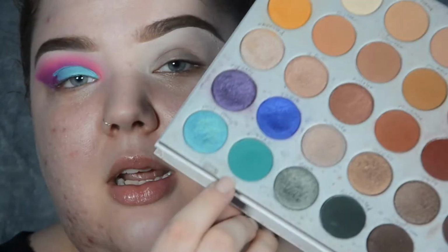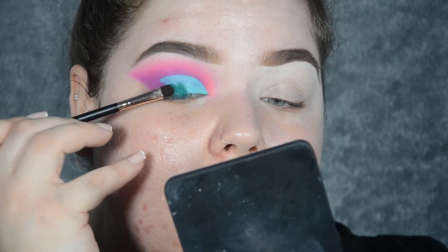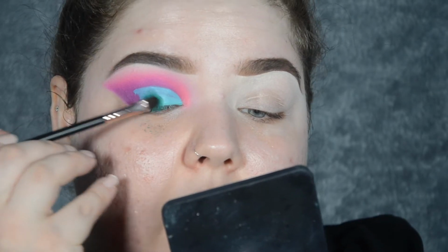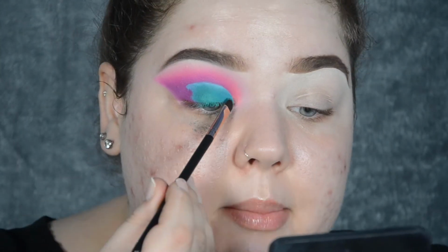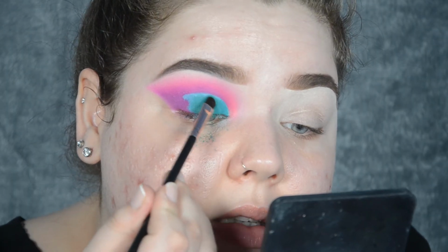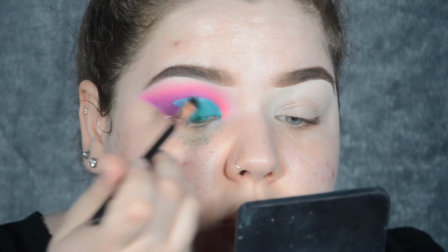What I'm going to set my half cut crease with is Jada from Jaclyn Hill Morphe palette. Ooh, that's actually really dark. Nope, abort mission. Let's take Mint from Carnival palette. Nope, Mint and Sky mixed together. Yes. So what I'm using to set my half cut crease is actually a mixture of Mint, the minty shade in the Carnival palette, and Sky, a very lovely true blue colour.